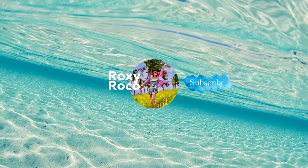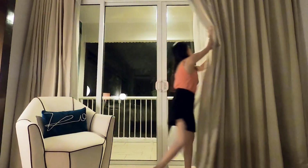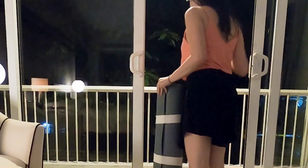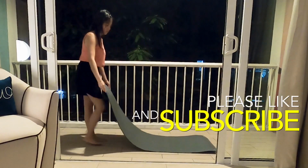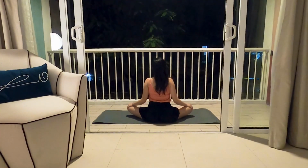There's just one thing that I wish they had here. I do wish that they had a table and a chair. This is actually a nice space to do some yoga or meditation. And it's not a joke.